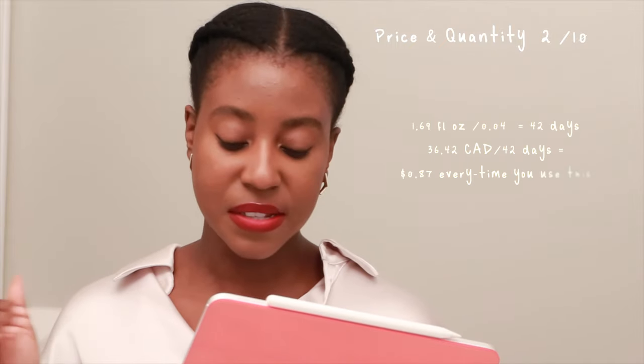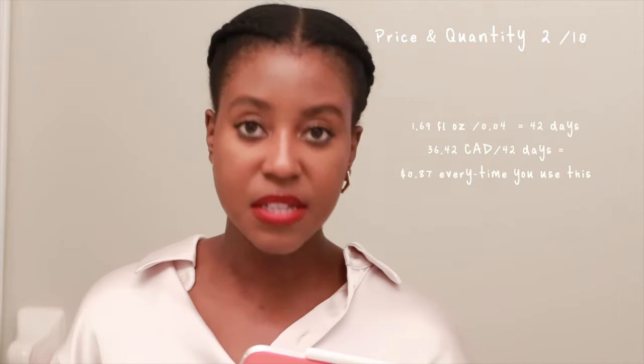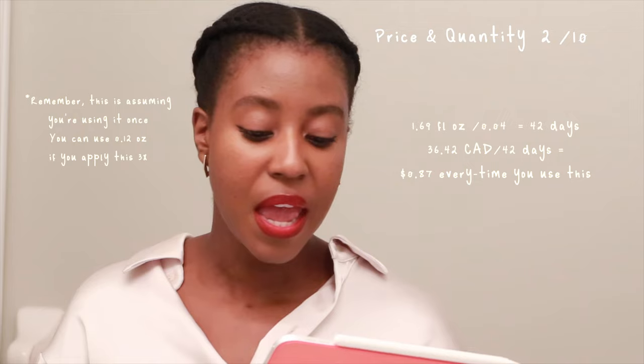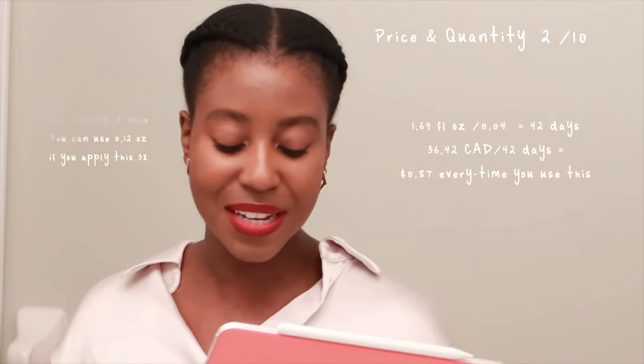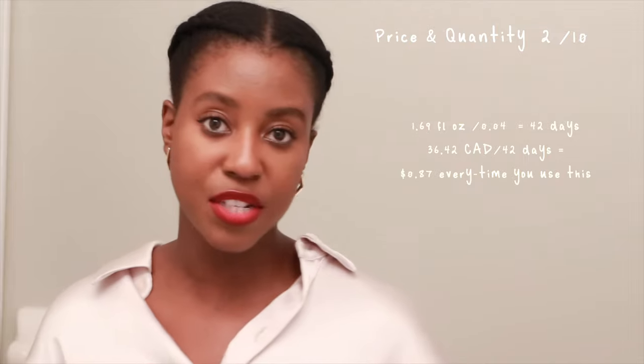So 1.69 fluid ounces divided by 0.04 fluid ounces is 42 days. This is, of course, if you're applying it once, okay? And $32.42 Canadian divided by 42 days equals 87 cents every time you use this. Now, it's not enough to just look at one product. You have to line them up and see what all of the averages are to really understand what this 87 cents means.